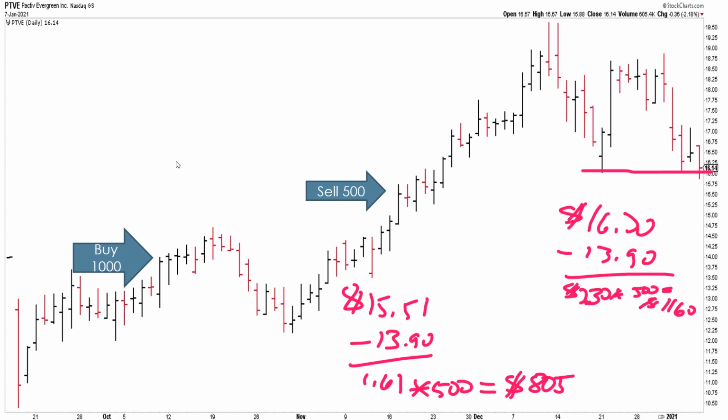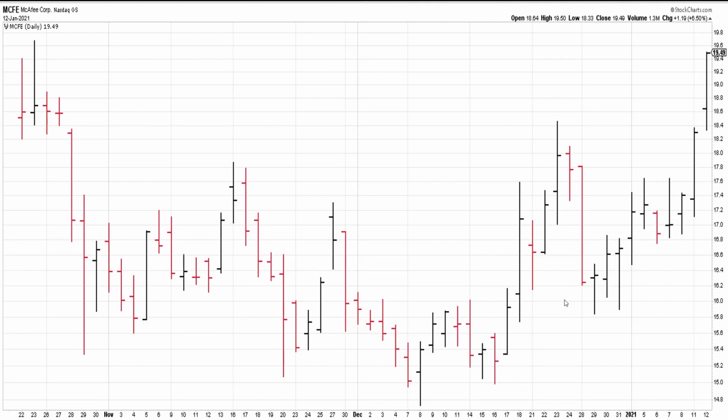Now, this one obviously is no longer free rolling. As I was getting ready to put the presentation together, I did get stopped out on that one. Now, let's take a look at some future free rolling, at least I hope. I know, very dangerous word in this industry, hope. But I do think they have potential.